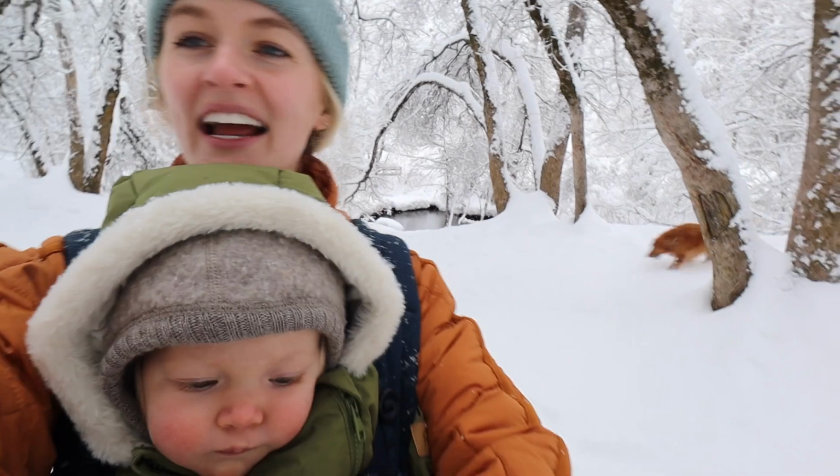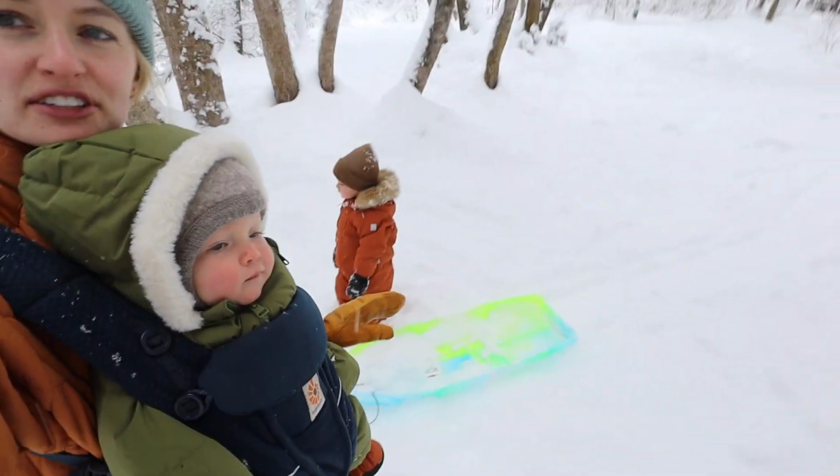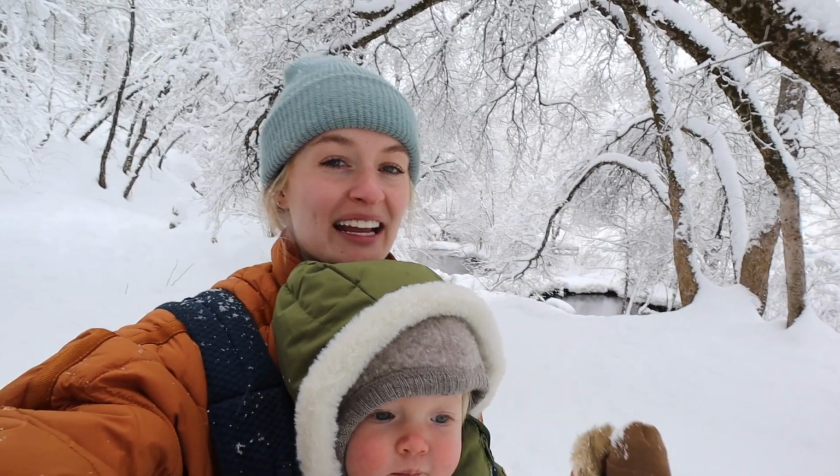So when I'm out winter hiking with both the kids, I usually am carrying my baby, and then my toddler is usually riding in the sled. I really love bringing a sled on a winter hike.